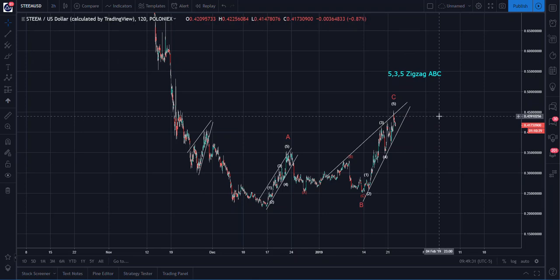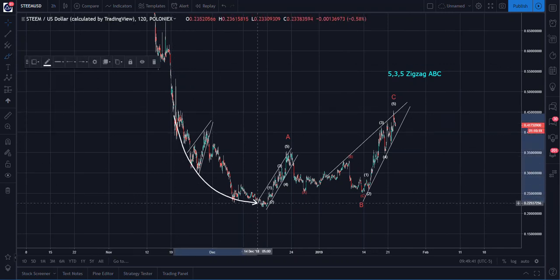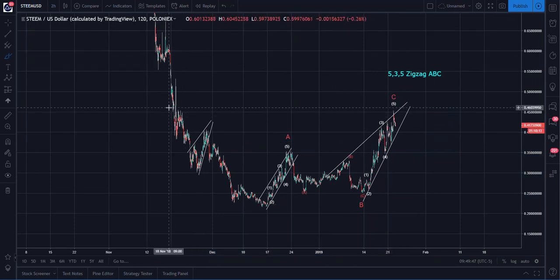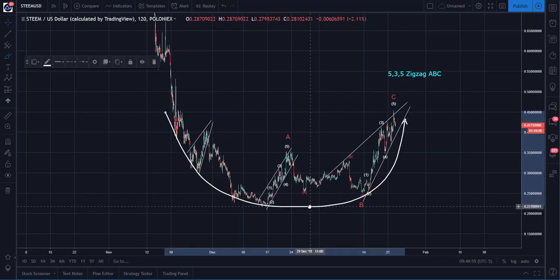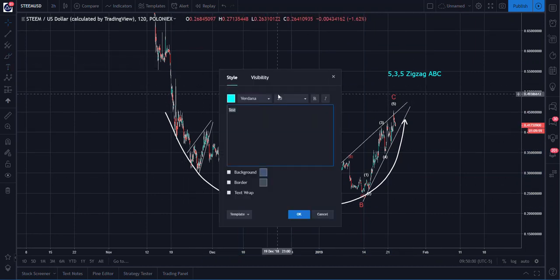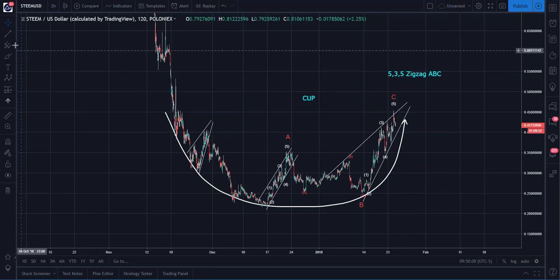Now let's look at another pattern. And this is pure conjecture at this time. But look how roundish this looks. If we draw the perimeter line to this, it'll look something like this maybe. Let's try that again. I'm doing this freehand, so it'll look something like this. And this usually signifies the pattern which is called the rounded cup, or just the rounded bottom, or the cup of a potential cup and handle.